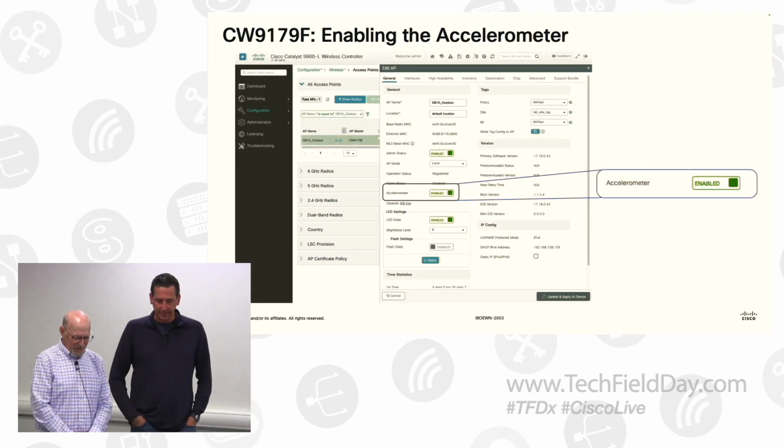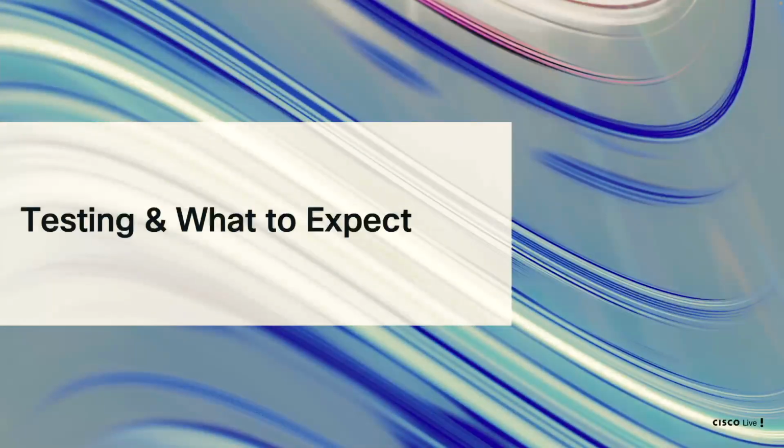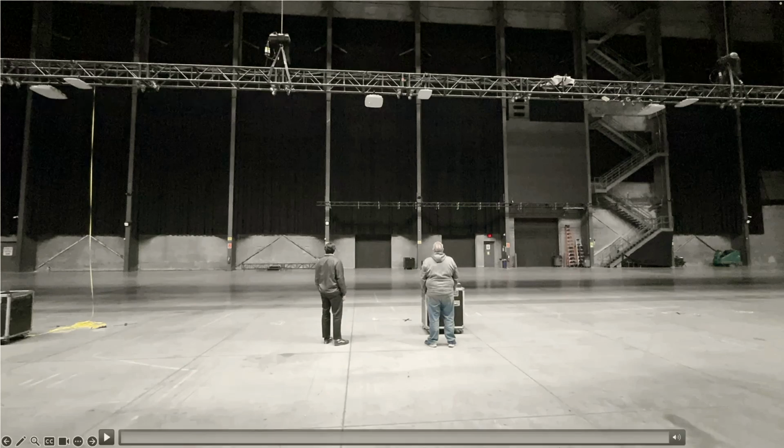All right, enabling the accelerometer, you do have to enable it. What to expect? This is the fun part. Boy, it's the coolest place we go. This is on the Rock Lidditz campus. Is that a picture of a movie? It should be a movie. Hit the button one more time. There we go. I got it right there.